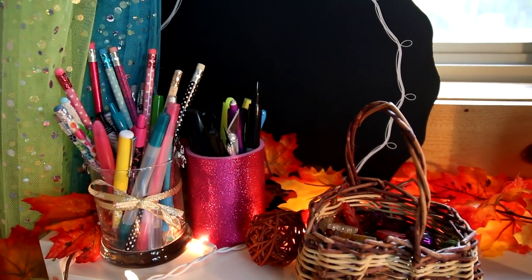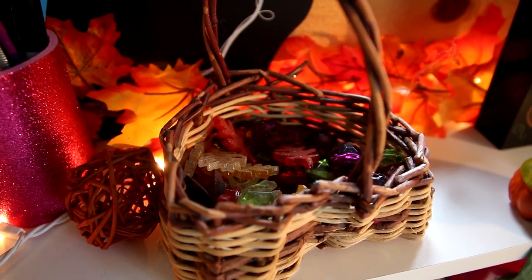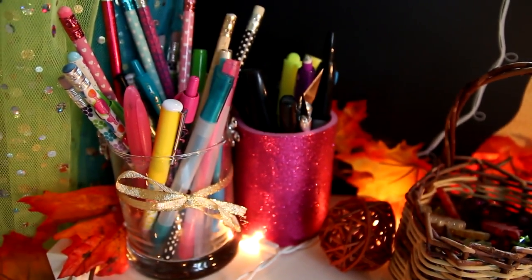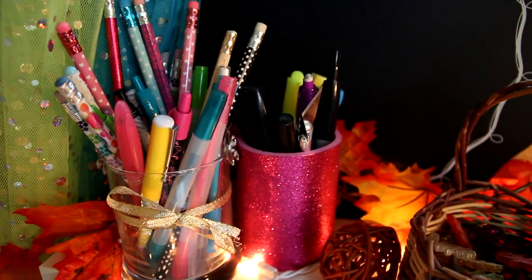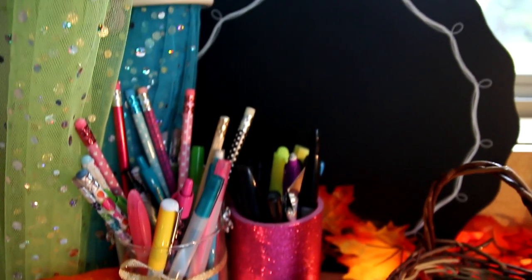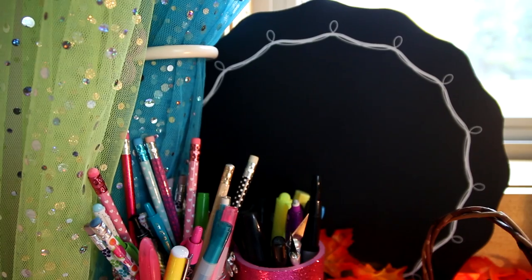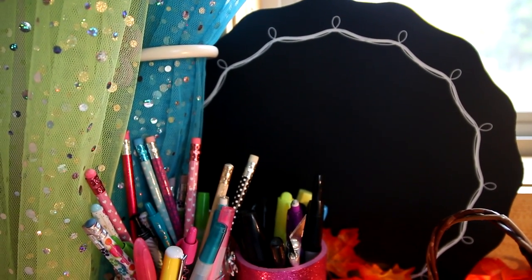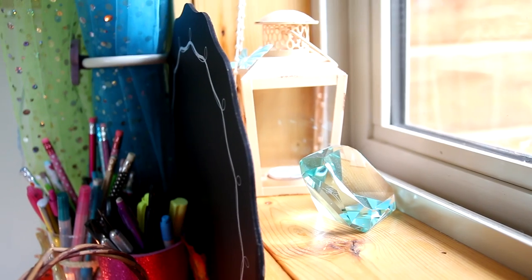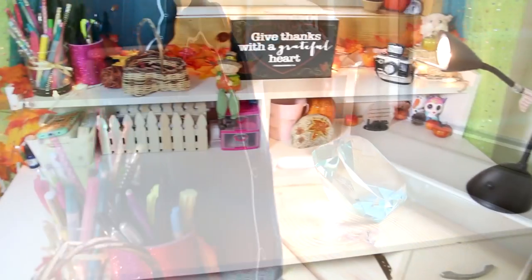And then in this last corner of my desk, there is this little wicker basket with some fall beads in it. And then there are these two containers that hold my pens and pencils and markers and my X-Acto knives and things like that. And then behind that is this black chalkboard, and I don't have any chalk, but I'm planning to write "Happy Fall" on it. It's kind of hard to see, but behind that is this lantern and this really pretty glass crystal gem that a friend of mine gave to me, and I think it's really special and pretty.